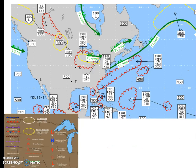Alright, and here we have the high level, and again we have a little key down there for you to reference. We have a number of things going on. We can first see a number of isolated and embedded thunderstorms, and where they're going to be located, like we said, up above near Michigan, and then also off the east where that cold front was branching out from that low pressure. And then again, that southwest region.